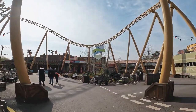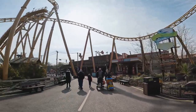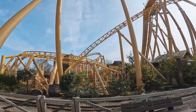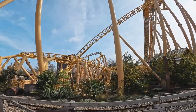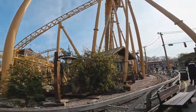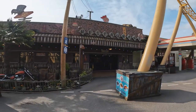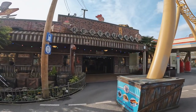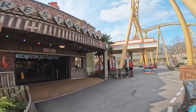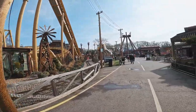So I found myself on Route 88 and into Tornado Springs. So what we have here is Storm Chaser. This is a Mack Rides spinning family coaster. A lot of fun, a little on the short side, but does pull some good forces. And this restaurant here, the Route 66 Diner, was actually voted the best theme park restaurant at the UK Theme Park Awards last year. So I may check this out for lunch. However, I did see something over the other side there that looked quite good as well. So we will see.